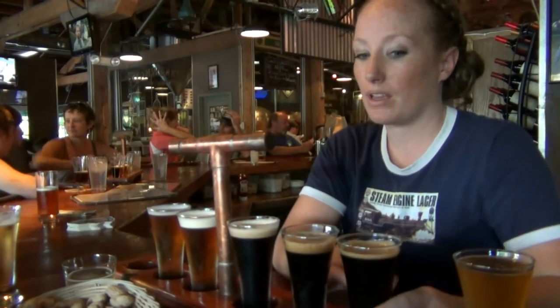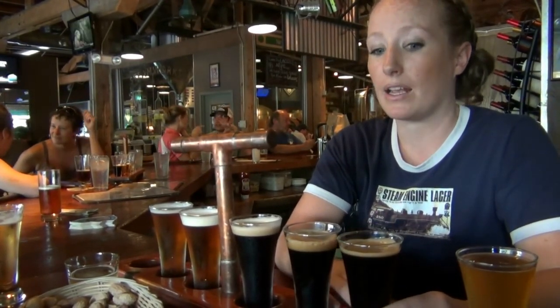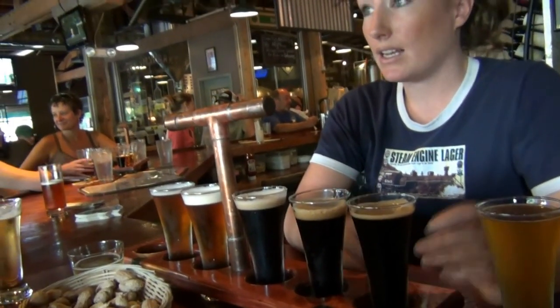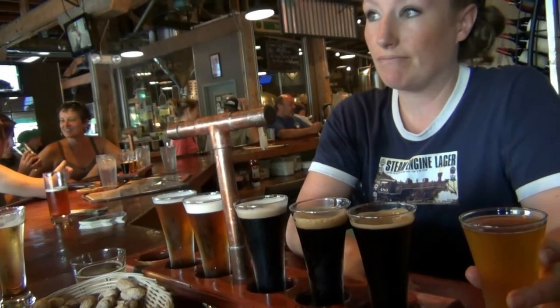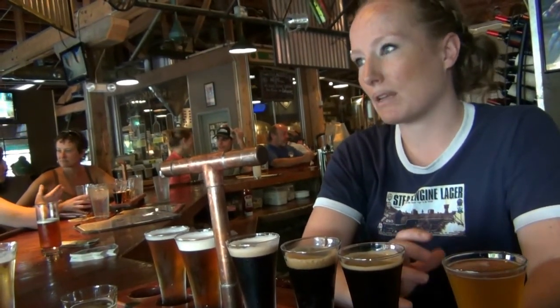This one's a big body. Barrel aged Imperial Stout. I was gonna touch molasses in it, and then I grabbed you the triple because it sounded like you like big body beer.